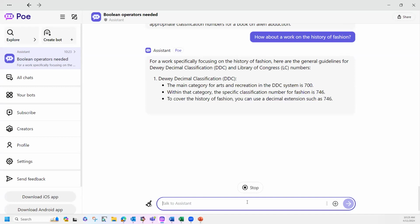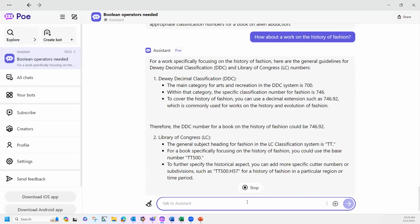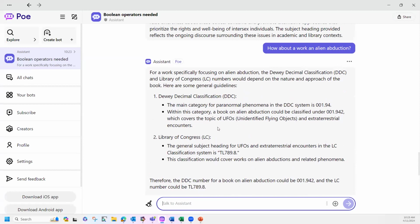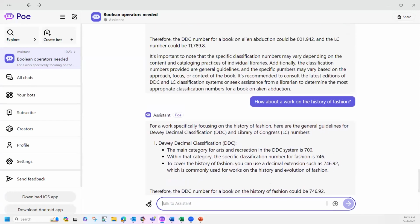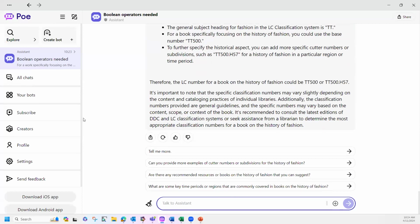Were you doing subject headings and not classification numbers, though? Oh, yeah, you're right. Although it does kind of tell you. It just tells you that it's in TT, though. This was working on subjects. Okay, so what we want is subject headings for history of fashion. Oh, okay, well, that's what this was. Library of Congress and DDC classification numbers, okay, that's interesting. You switch back to classification. So you want some LCSH for history of fashion. LCSH. Oh, okay, we're doing that.